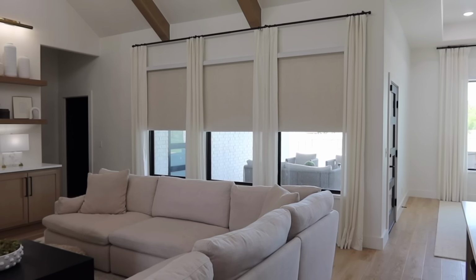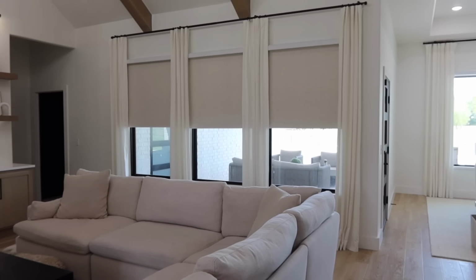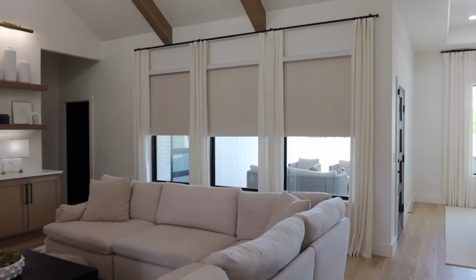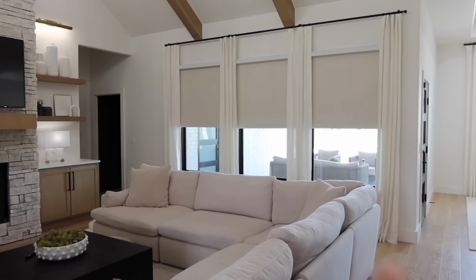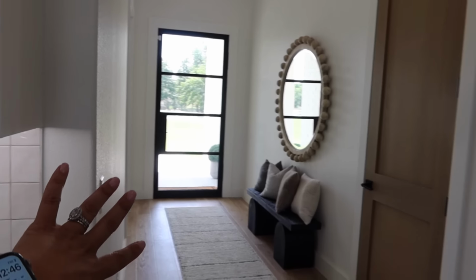They are from Amazon. Like I said, they are completely made for your windows. And just keep in mind, you can do them individually. You don't have to do all the windows in your house at once. We got all these done, and then I love them so much, I ordered one for our door. So when I'm laying in here, I can close it and have privacy.